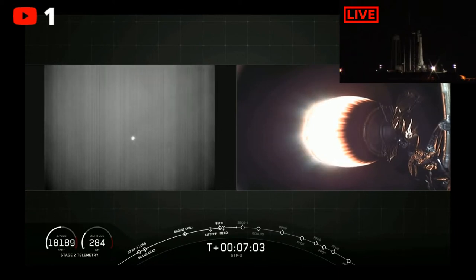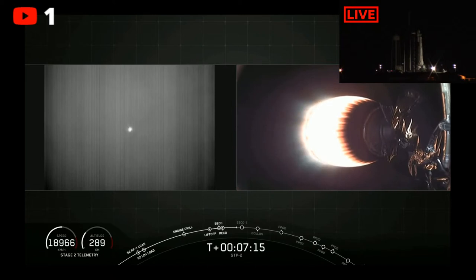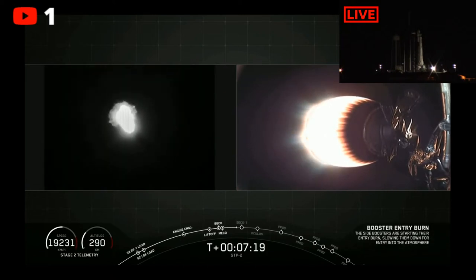In about 10 seconds, we should see those side boosters reignite for their entry burn. Side booster entry burn startup. And we have confirmation that the entry burn has begun. And in about 15 seconds from now, we expect that to end.